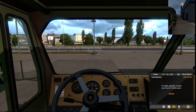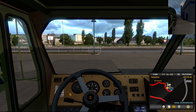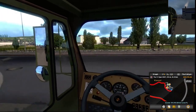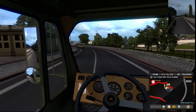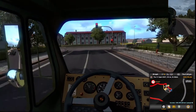Okay, let's find a new route. Let's find the petrol station. There's one over that way. So if we go out there. Turn right. No. Never mind. Find a new route. You find a new route because I'm going to find a petrol station. Turn left.